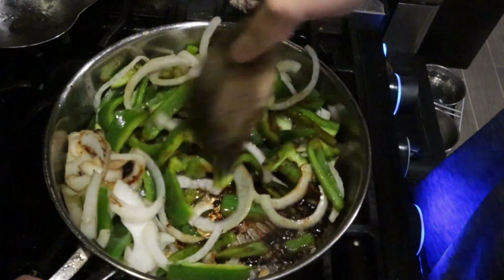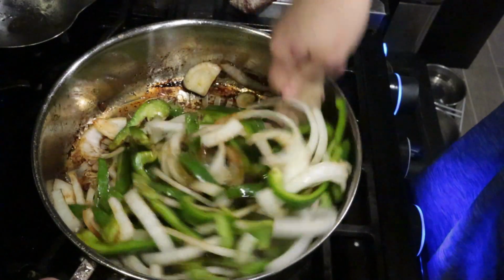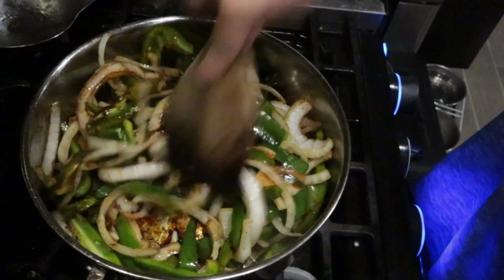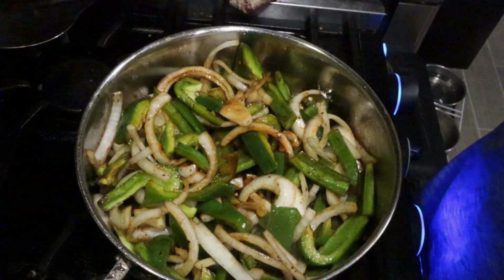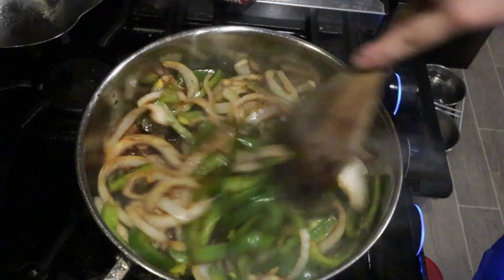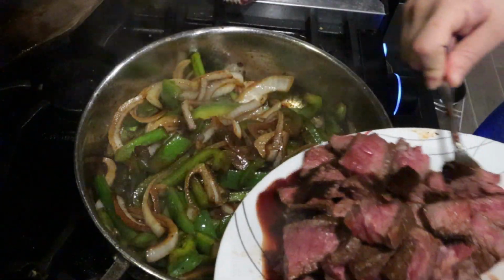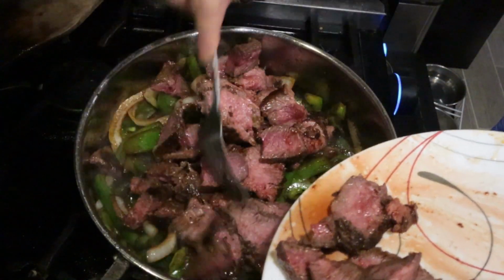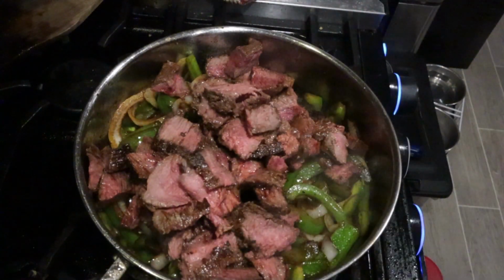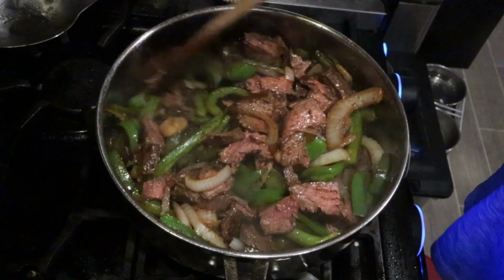We will cook these peppers and onions together until they start to get cooked through and then add the meat back in so that it can all cook together just for a minute or 2 and let those flavors blend. Here goes our meat back in. Beautiful, delicious steak for our fajitas.